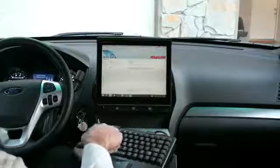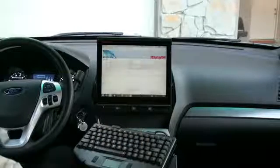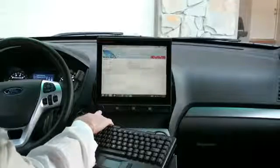They can also be mapped to be any of the function keys on the keyboard. And that interface is built into the computer, and that's part of our system standard offering. Another feature over here is the multifunction knob.